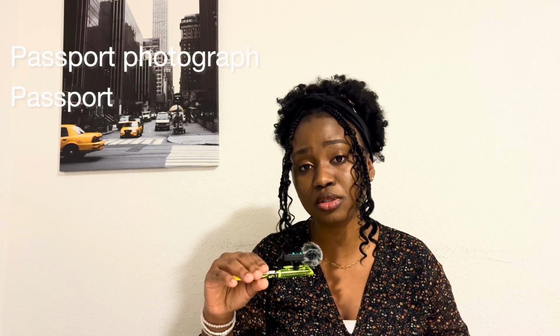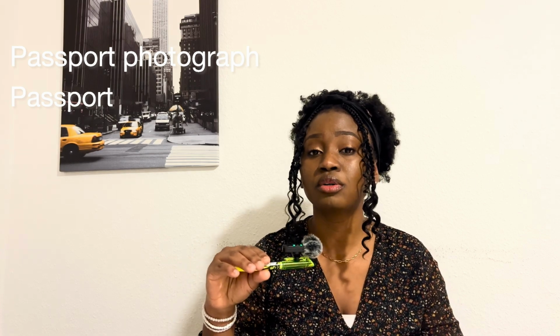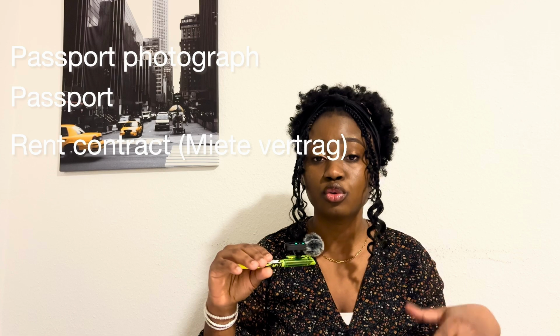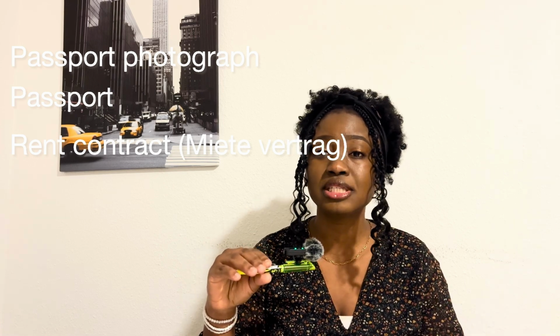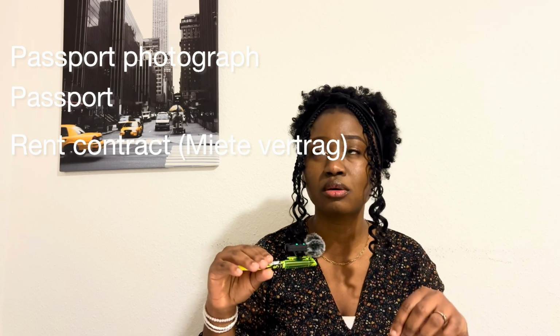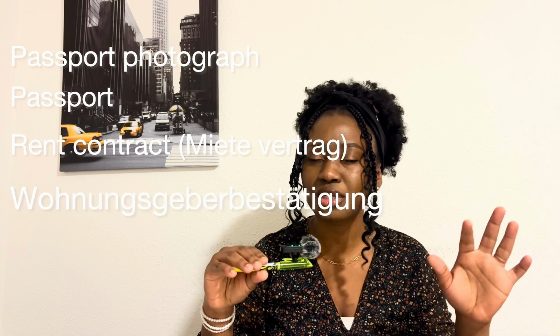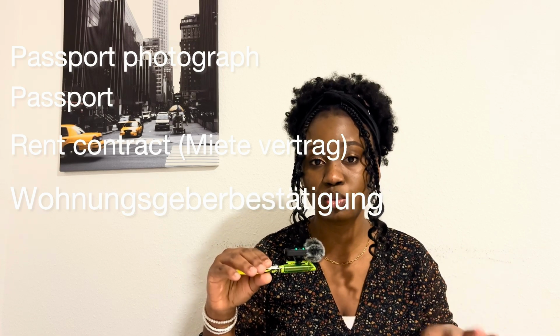Some of the documents you need when you're going for your Anmeldung: your passport photograph. You would need your passport, where your visa is stamped. You would also need your rent contract, if you already have an accommodation. And then there's another document that the landlord is supposed to give to you. It's called the Wohnungsgeberbestätigung. You would also need this document to present at the Bürgeramt.